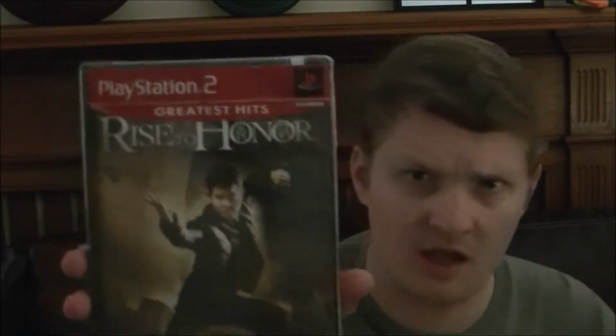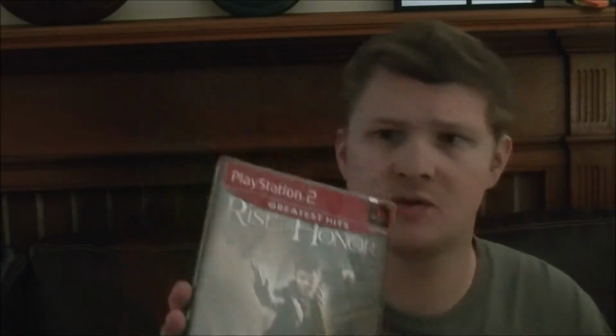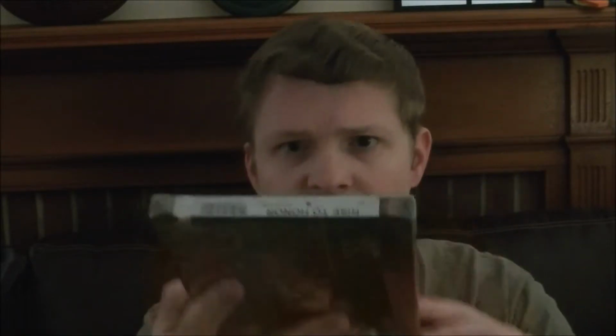And the last game I got from there was actually a sealed game. Surprisingly, it was a PlayStation 2 game, Rise to Honor, and it's a new sealed game. But it had this greatest hits sticker on there, as if it was a greatest hits type of game. I don't really know. That's kind of interesting. I'm gonna look into that.